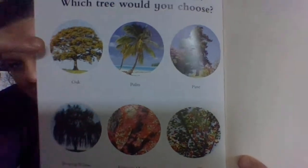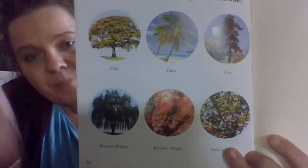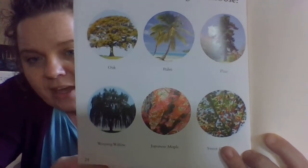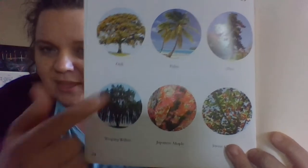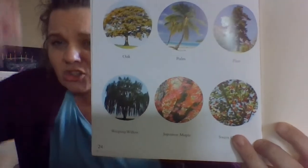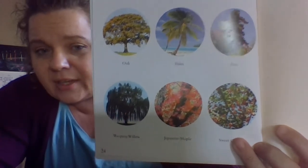Up here, this is an oak tree. It offers a lot of shade, right? That would be a nice tree to sit under in the summer. Or down here, we've got a weeping willow. And this doesn't have leaves like we think about. It's got these long strands that come down from the tree, and it's really beautiful to look at.